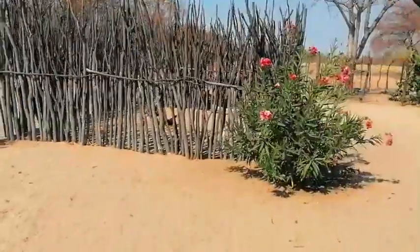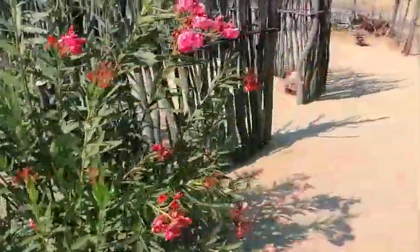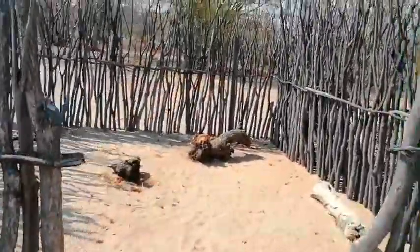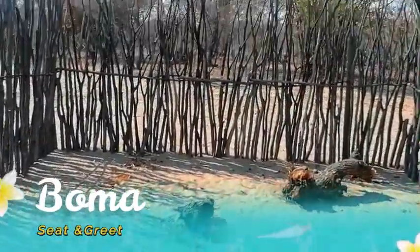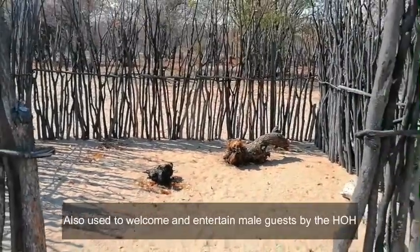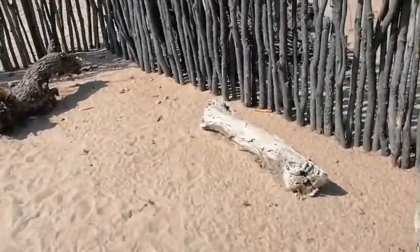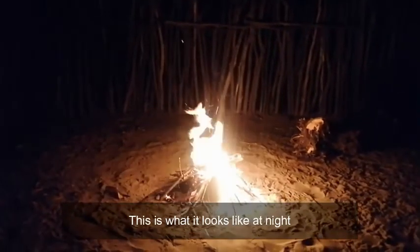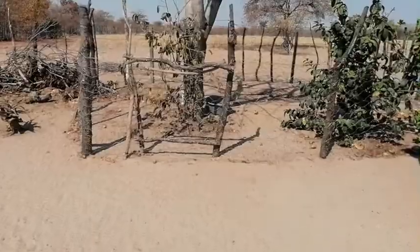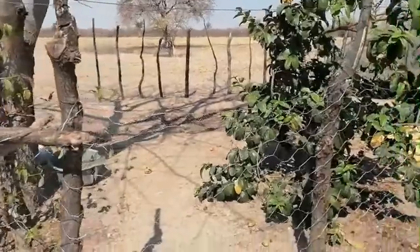So over here this is another plant, and over here, as I said before, guys, this house is owned by a lady. So basically this is what we would call a boma. This is the boma, and this is where the men are supposed to gather. You come in and this is the men's room, and then the other one is the ladies' room, and I'm just like, yo.